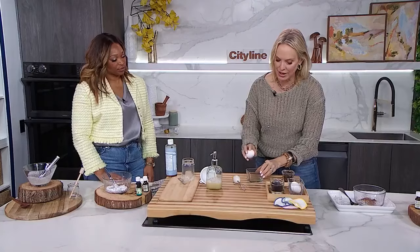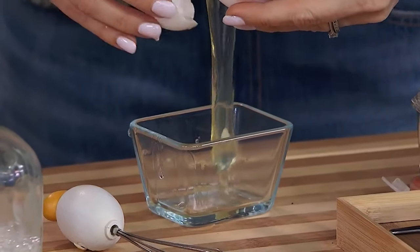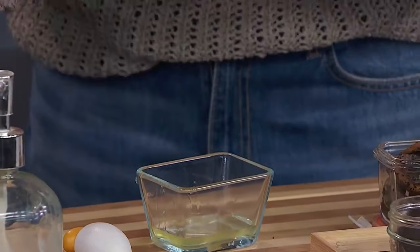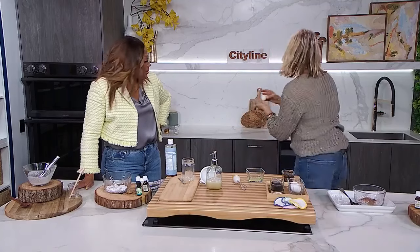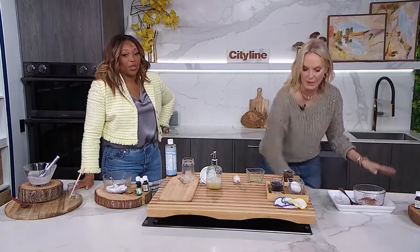So we're going to put 1 egg white in here without shell, if I can do it. There we go. She's a pro. There's that. We will use this egg yolk later. I promise, I'm not throwing it out. It's going to go into a recipe. Yeah, the eggs are too expensive.